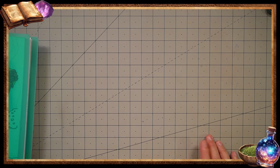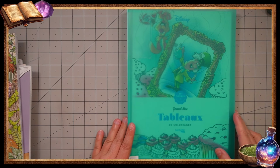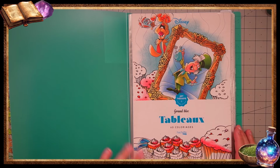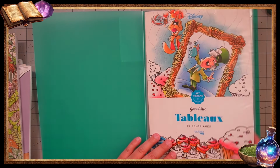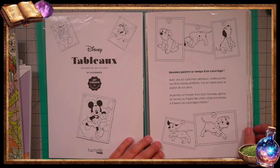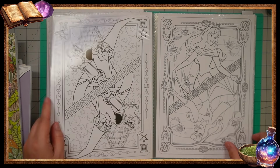Number 9. This was a WIP for the longest time, and now it's done. Yeah, this one. And I got mine in a binder because it fell apart during the process. This is a Disney coloring book. It's a grand block, and if you know, they are glued on the top side of the block, and then you flip it over once and the whole thing falls apart. So, hatchet heroes do better. So I put mine in a folder.